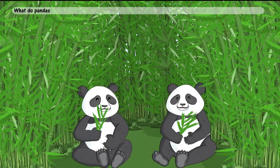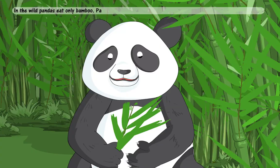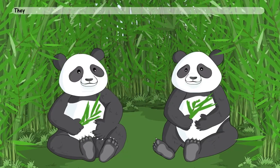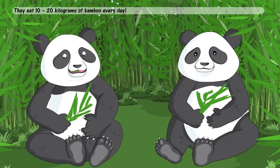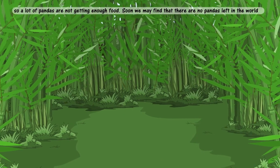What do pandas eat? In the wild, pandas eat only bamboo. Pandas have to eat a lot of food to stay healthy. They eat 10 to 20 kilograms of bamboo every day. There are very few bamboo forests today, so a lot of pandas are not getting enough food. Soon we may find that there are no pandas left in the world.